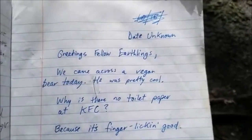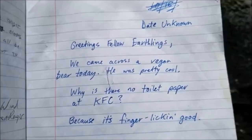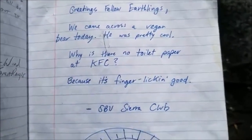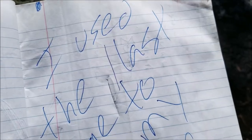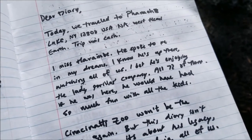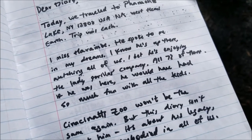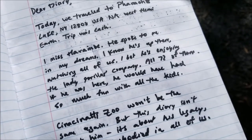Greetings, fellow Earthlings. We came across a vegan bear today. He was pretty cool. Why is there no toilet paper at KFC? Because it's finger licking good. I miss Harambe. He spoke to me in my dreams. I know he's up there watching all of us. I bet he's enjoying the Lady Gorilla's company, all 72 of them. If he was here, he would have had so much fun with all the turds.